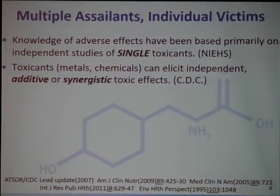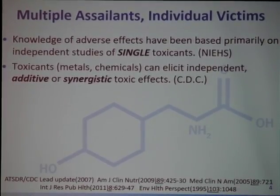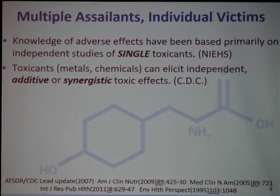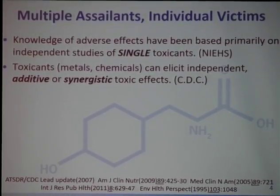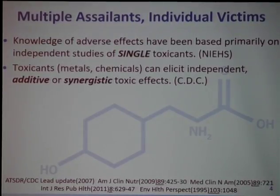So I always like to quote government agencies, because if any of your naysayers from down the street get into a discussion with you, if you come out with statements from the National Institute of Environmental Health Sciences or the CDC, regardless of how you feel about the CDC, it's hard for them to argue with you. And some of my favorites from the NIEHS is that the knowledge of adverse effects of toxicants have been studied primarily independently. And that's not the real world. We're exposed to a soup of toxins. And the problem with that is that we know that toxicants, both metals and chemicals, can elicit independent, additive, and even synergistic toxic effects. Again, this comes from the CDC.